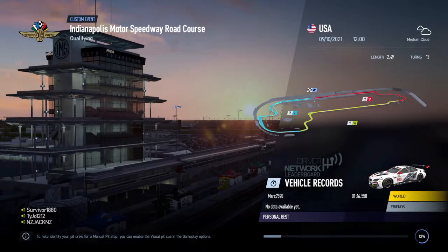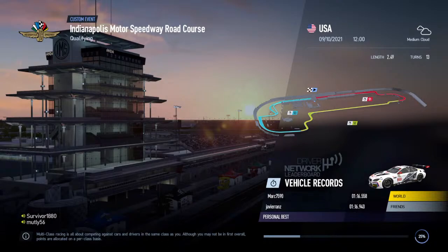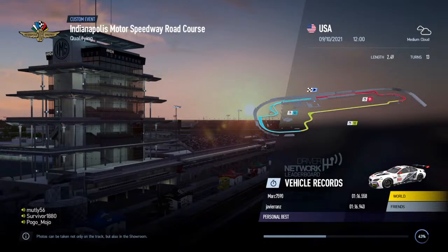All right, welcome everybody back to the Indianapolis Motor Speedway. We are on the road course tonight for round 4 of the Flux Motorsport 2021 Season 3, the 5th season of Flux competition in the Flux Sports Car Championships. 2 races tonight, starting off with the GTE class. That'll be followed at 9 p.m. Eastern with the LMP2 class here in the Flux Sports Car Championships.